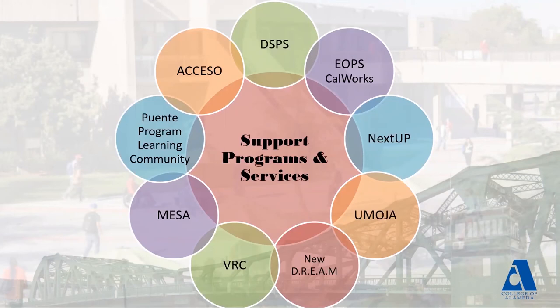CareCalWorks is a program for students who are parents who receive cash aid from the government. Next Up is a program for current or former foster youth. Umoja is a learning community rooted in African principles that aims to help students experience themselves as valuable and worthy of an education. New Dream is a program for returning citizens who are on parole or probation, and for those family members who have been impacted by the justice system. The Veterans Resource Center, or the VRC, provides assistance to veterans and their dependents in their pursuit of an education at College of Alameda while utilizing veterans and or dependent benefits.